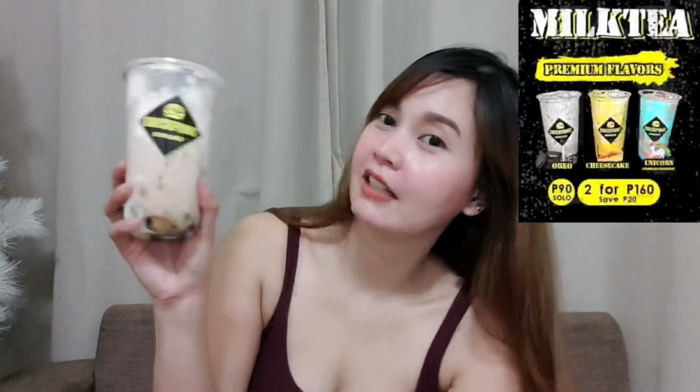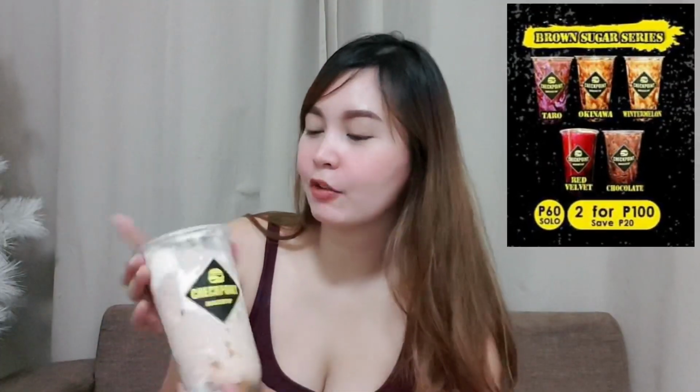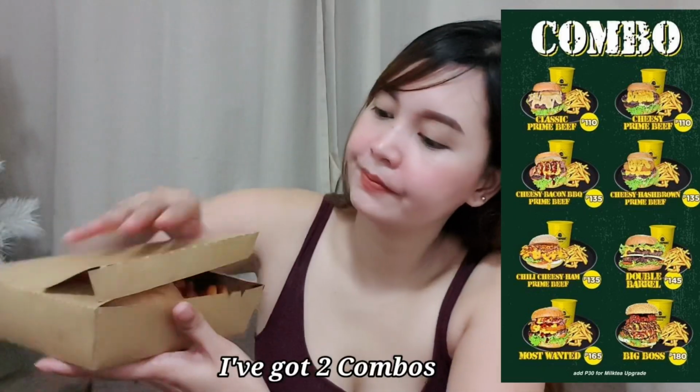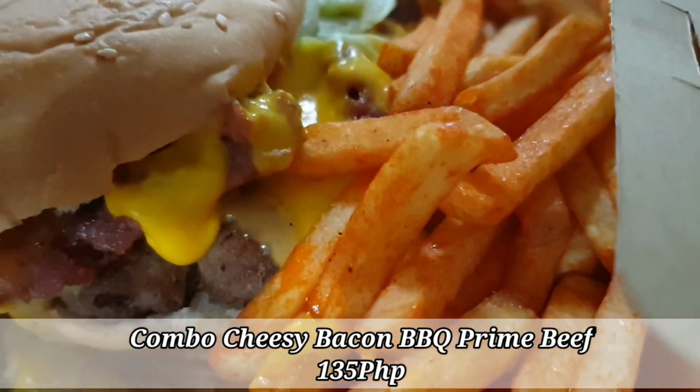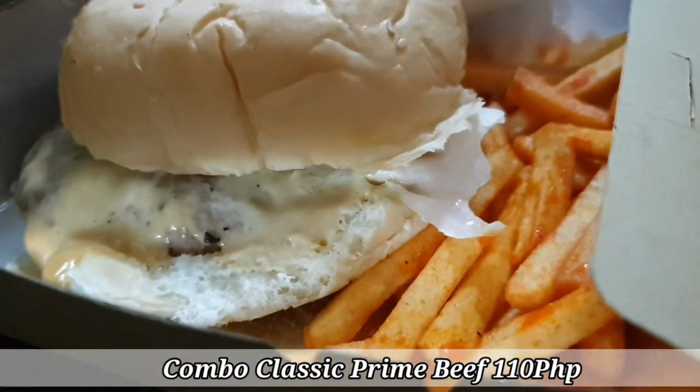So, I am finally home, guys! At ngayon, dito na natin kakainin yung pagkain sa bahay. I ordered milk tea, of course, Okinawa cream series. So, titikman natin yung milk tea nila. I also ordered iced chocolate. This is their burger. Wow! Kain po tayo!